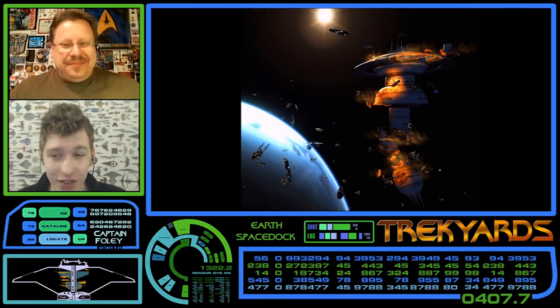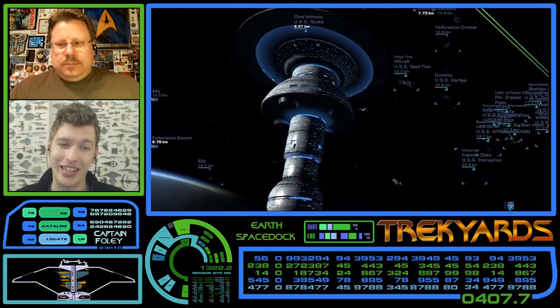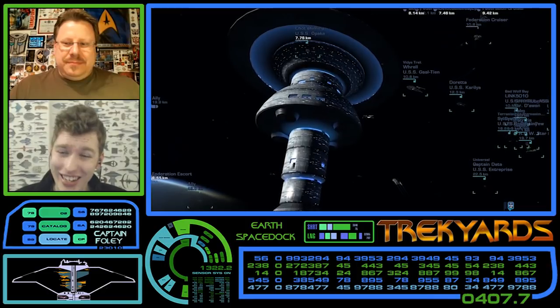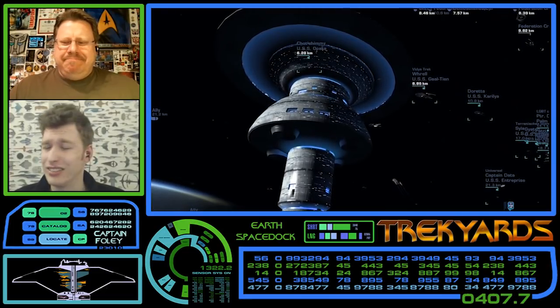In 2410, Earth Spacedock was heavily damaged during the Undine, or Species 8472's assault on both Earth and Kronos. It received a refit sometime after the incident, but the station was attacked again as part of the Iconians' final assault on the Alliance. And after that battle, and after the Iconian War had ended, the station was rebuilt and refitted yet again. Sure takes a bit of a butt kicking in Star Trek Online, doesn't it?